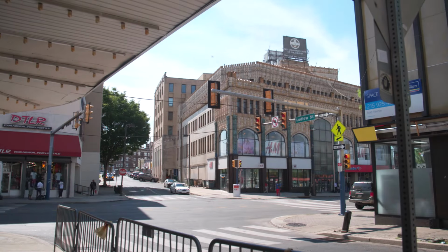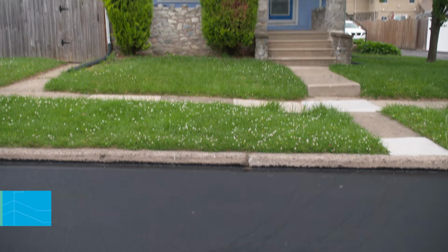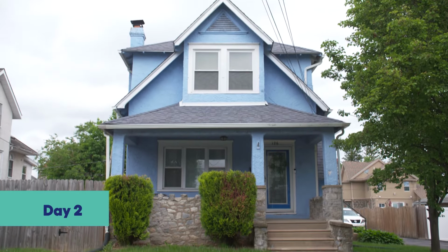It's the morning of day 2 and we have a ton to do today. Janae and I are gonna focus on organization and making sure that Africa's room is functional, not just stylish.